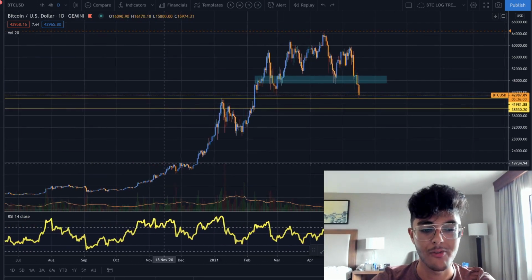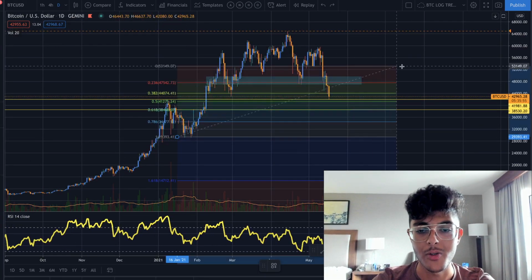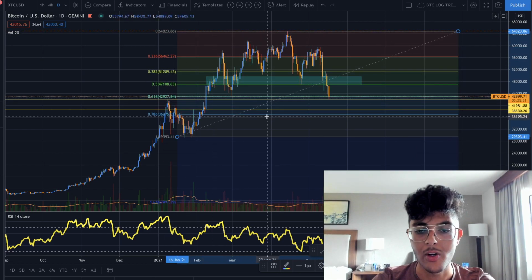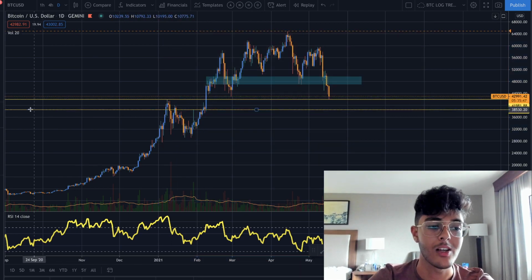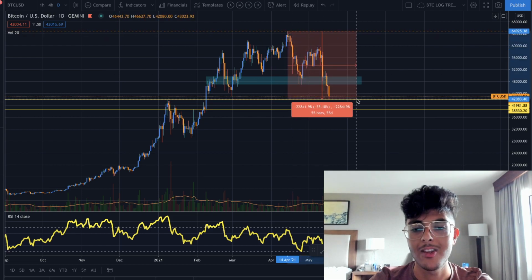I'd like to see if there's a Fibonacci retracement. I'm sure there's got to be a Fibonacci retracement to draw from here as well. Let's take a look at this. So there is a Fibonacci at $43,000, so that is quite significant, and it's the 0.618 retracement, so that does actually make a lot of sense. Let's measure this from the all-time high down to where we are right now. Bam, that's a 35% drop.